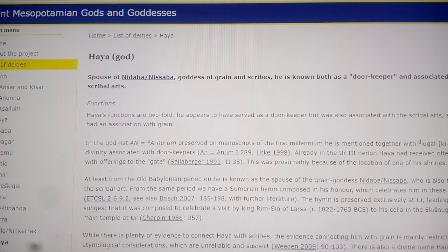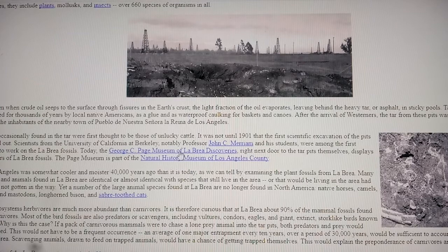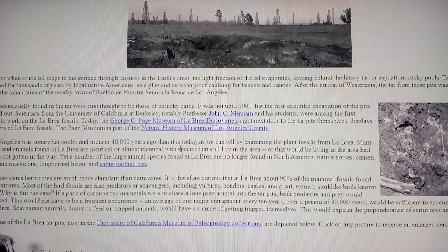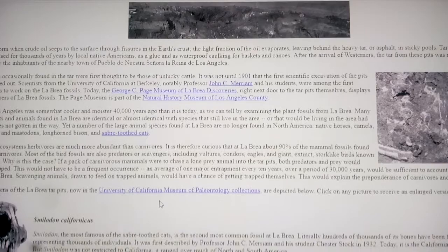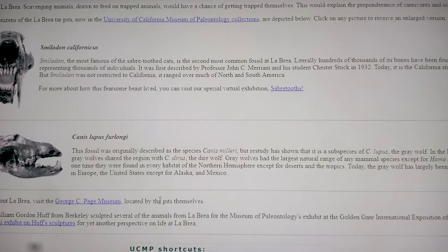So if you look at this, we've even seen that the La Brea Tar Pits show you that anciently in America there were all these animals like camels, lions, mammoths, elephants, all of these different animals we don't associate with being in America. They were here in America long ago. And it's all been withdrawn from your education.